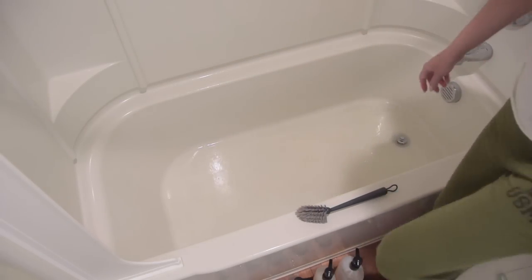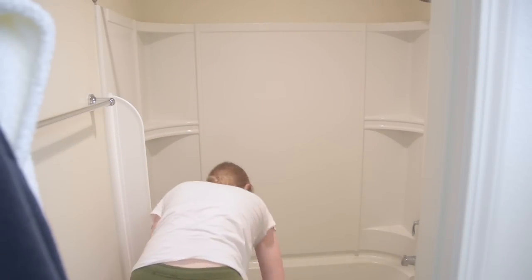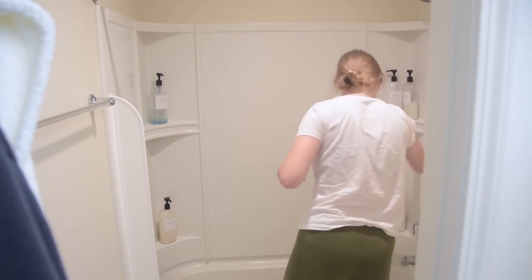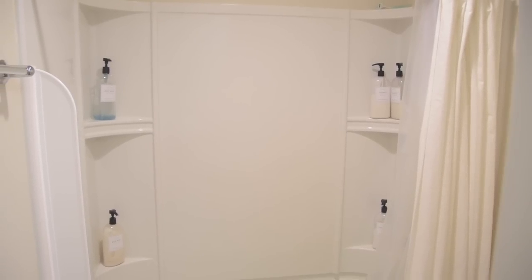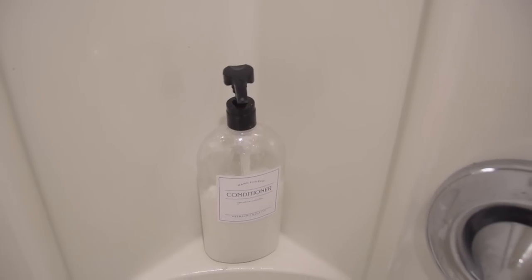Once I finally rinsed and then drained the tub, we were done cleaning in here. It felt like I never stopped cleaning this bathroom for 2 days straight. And it's time to put all of our bottles back. See, isn't it nice that they all match and they're all cohesive? I love that they all look that way. But here's some before and afters just to remind you what we were working with in here, how nasty it was, how dirty it was, and how clean it is now.